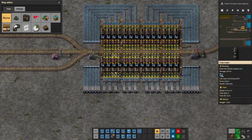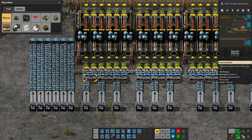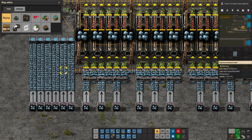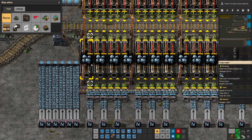Now, another trick that it uses is this arrangement, where it uses belts of material that go perpendicular to a yellow belt here, and the fact that the inserters try to get from the far lane increases the speed by which they can insert into the wagons themselves.